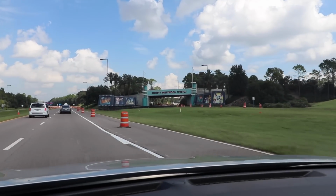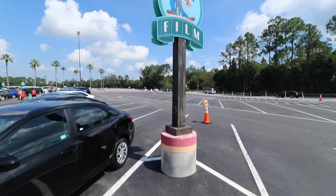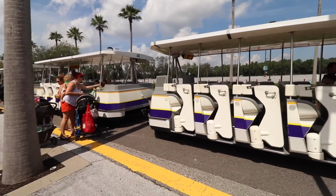Huh. Look at that. It's the old entrance to Disney's Hollywood Studios. Do you know what? I just realized that I haven't even set foot at Disney's Hollywood Studios this entire trip. Let's go. Just make sure we remember where we're parked, okay guys? Film 34 to be specific. This is one time I'm definitely taking the tram.